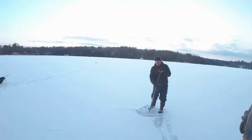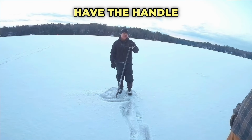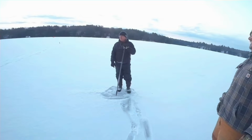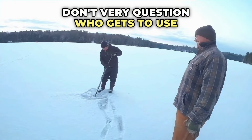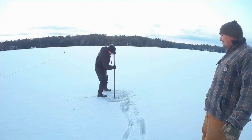This is my Pepe's chisel. So it'd be Eric's great-grandfather's chisel. So I don't just let anybody use it. Right, and you got to make sure you have the handle on, if it goes down. So I'm very fussy who gets to use it. And we call that chisel, you said?